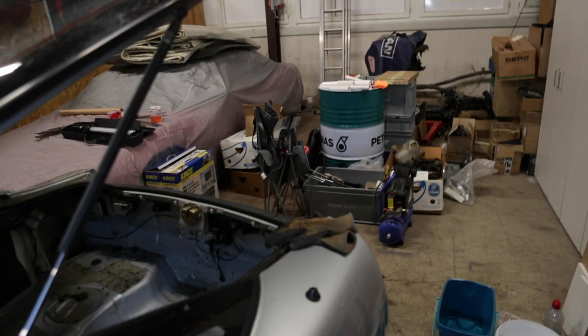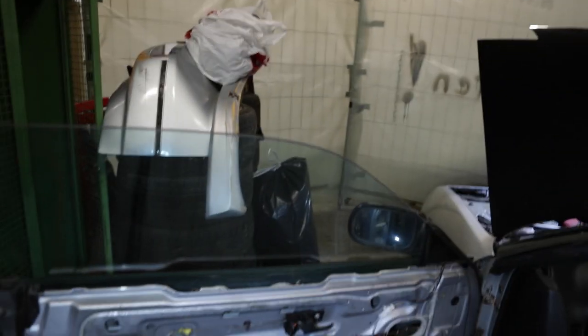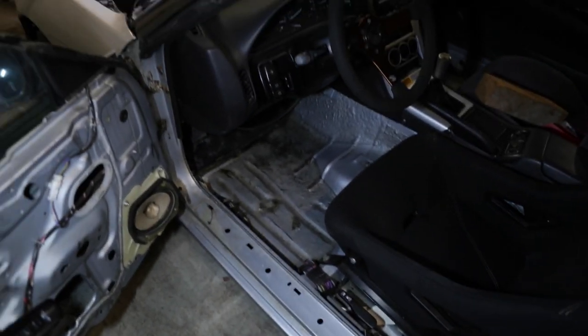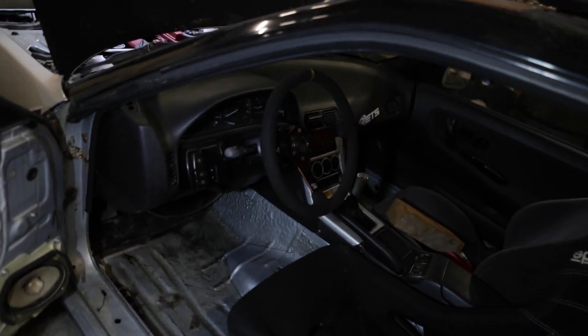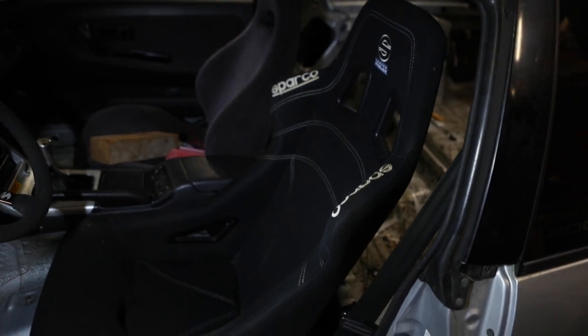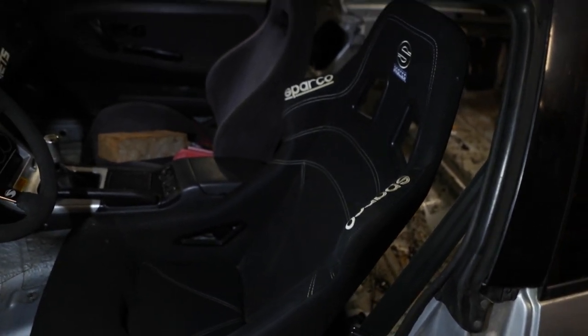So let me open this one up. No door card, it's laying over there. I just need to install it again, but I think that we'll have to wait some time. Sadly, no carpet. Need to address that.